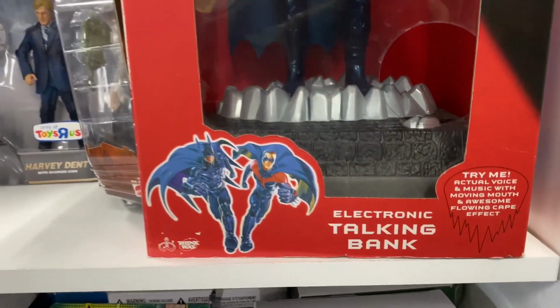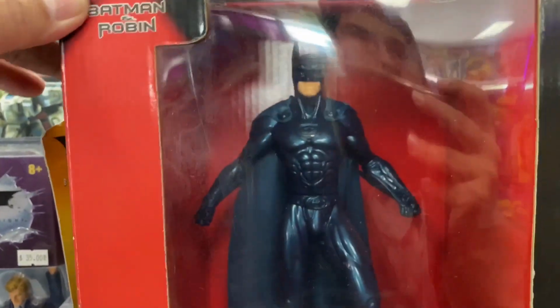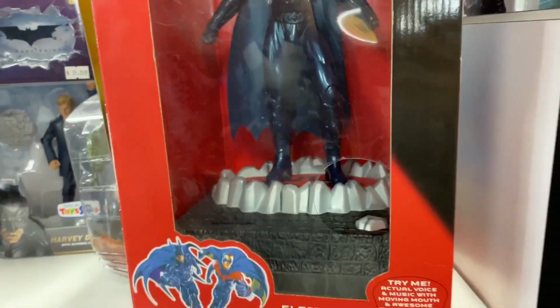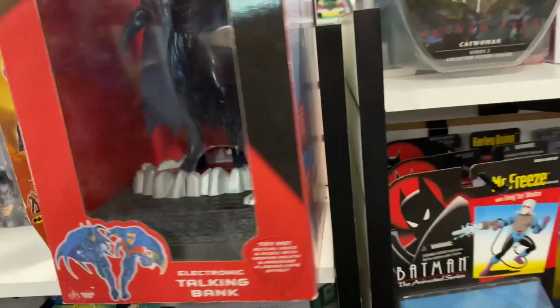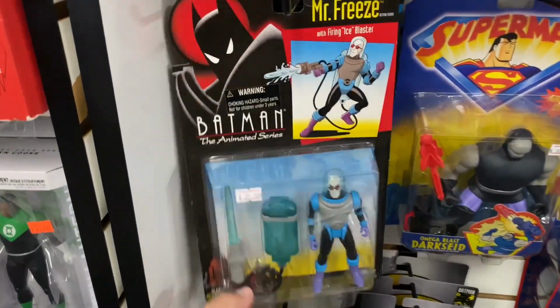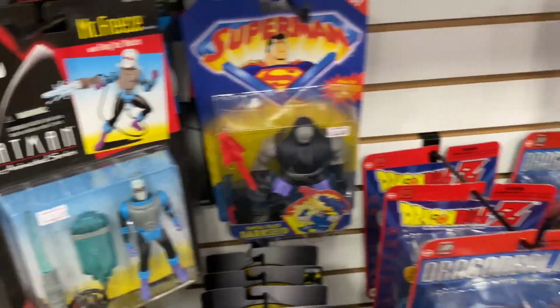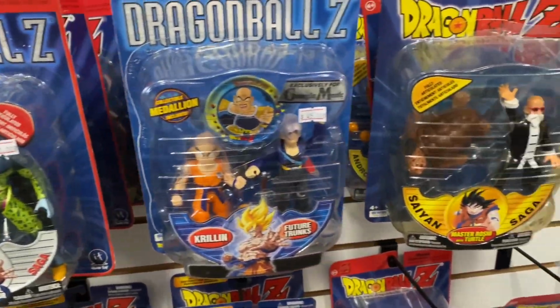And we got some weird electronic talking bank Batman from the Batman and Robin movie. I was tempted to pick this up just on weirdness alone. Even lights up his chest and his eyes. That's really cool. If it was like $10, I probably would have picked it up. Here we got some more Kenner stuff from Batman, and then a whole bunch of Dragon Ball Z action figures.